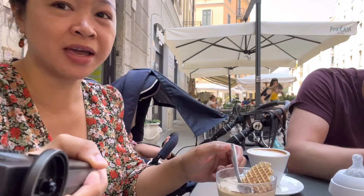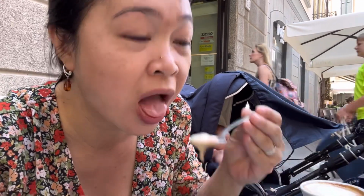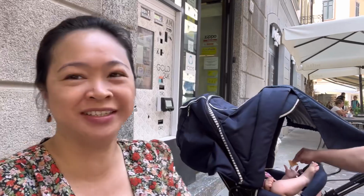Ang sarap! My gosh! Legit ang sarap niya. Parang ice cappuccino. Ang sarap, tapos madaming cream. Perfect. Dito na ako titira. Ang sarap.